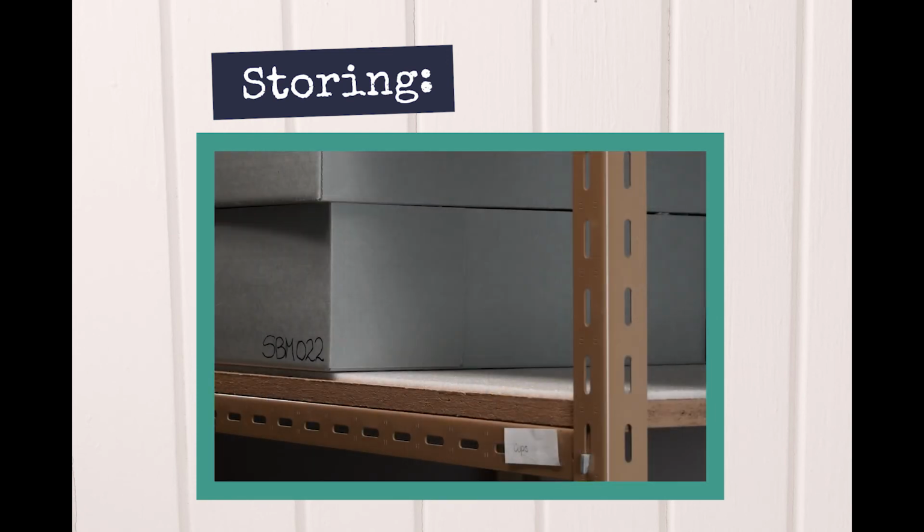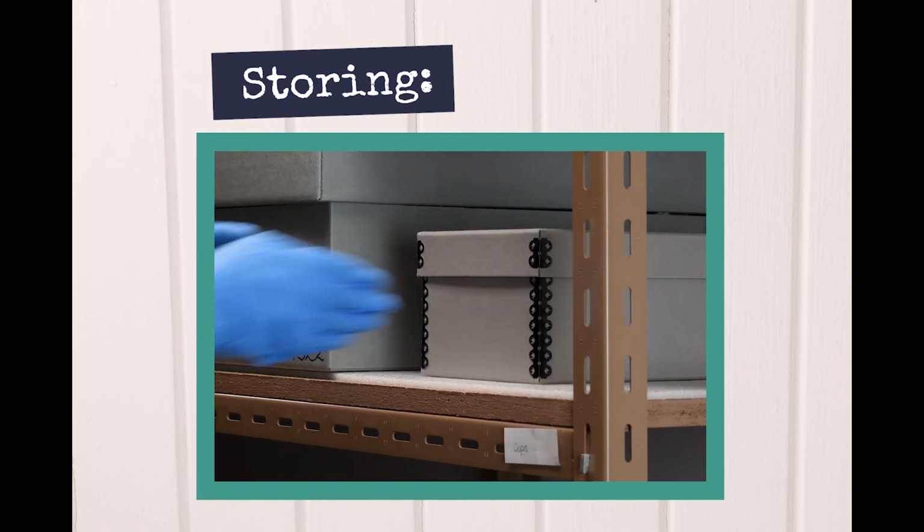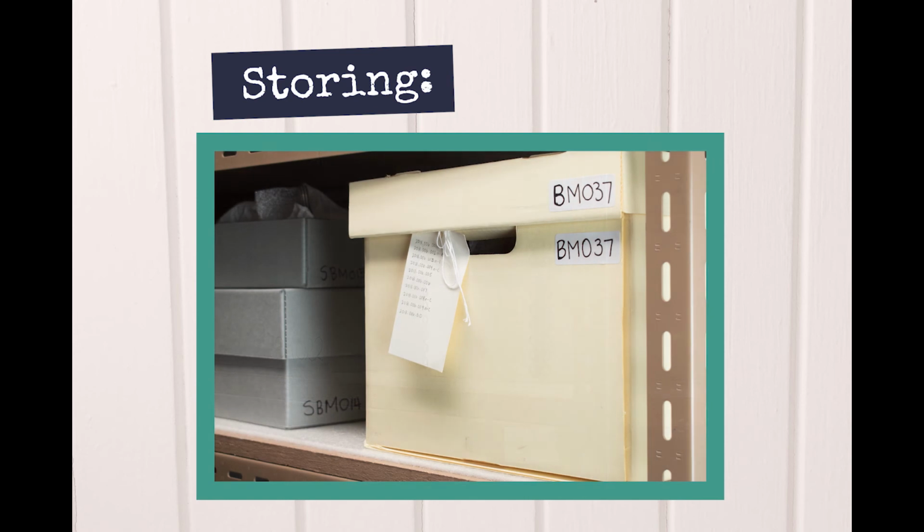Store boxes in a low humidity setting, such as a cool, dry closet. Avoid rooms without temperature control, such as attics or basements. Extreme hot and cold fluctuations can accelerate mold growth or cause certain materials to crack and degrade.